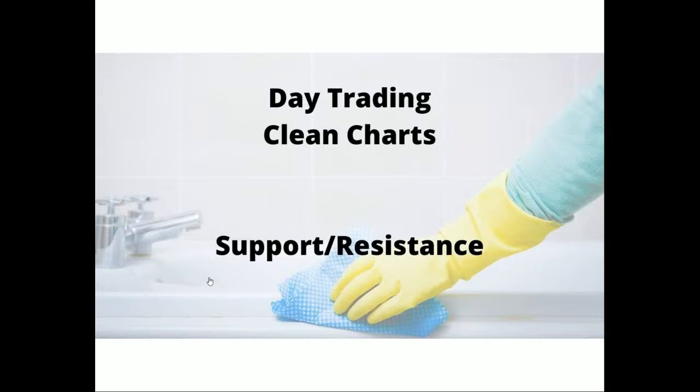Well, I hope everybody had a great trading day today. Today we're going to be continuing our conversation on day trading clean charts, and today we're going to be talking about supports and resistance. So this is a very, very helpful tool to use on clean charts, and sometimes when we go to a clean chart we can see things a little bit clearer. So we'll see how that goes here.